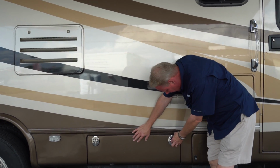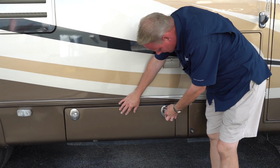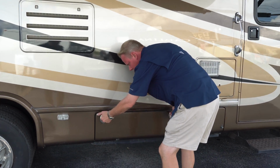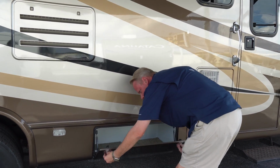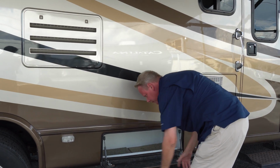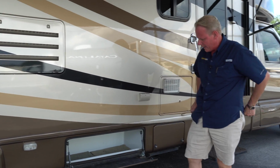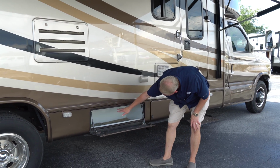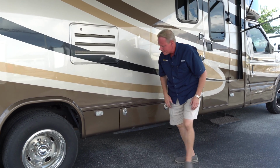Now, not all of them are that design. Some of them are these nice kind of a chrome hoop sort of a design, and when you lift this up, it activates the switch. It pulls the lever down and you can go into the storage bay like that. So it's even got little hydraulic struts on here. You've got a nice amount of storage in there.